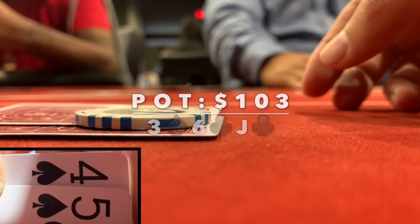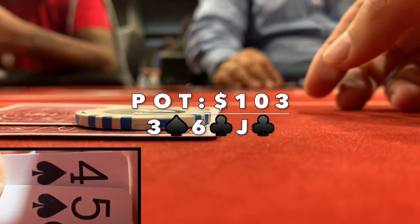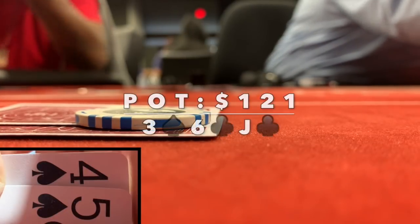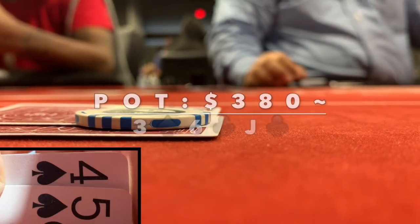The flop comes 3-6-jack, 2 clubs and a spade. Pretty good flop for us. We're open-ended. I'm going to look to check-raise the spot, so I check out of position. The +1 goes all in for $18. The cutoff then re-raises to $58, taking my move. The button then jams all in for $220 effective.